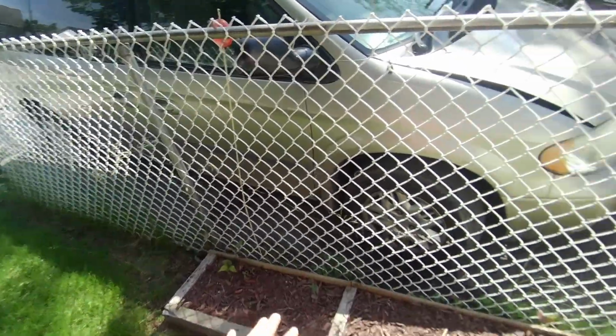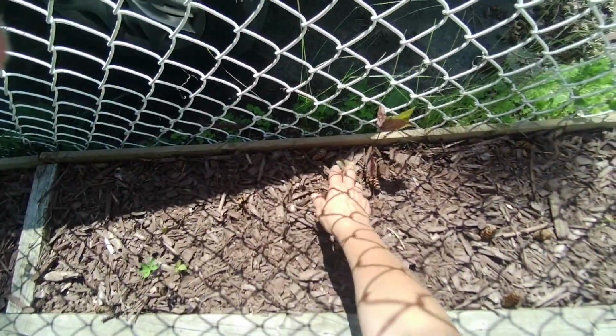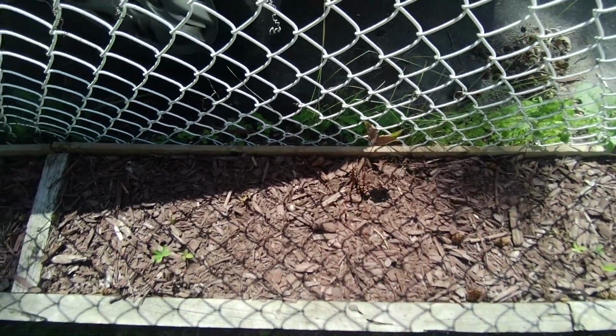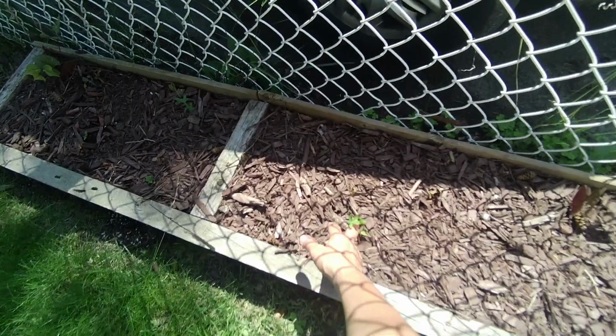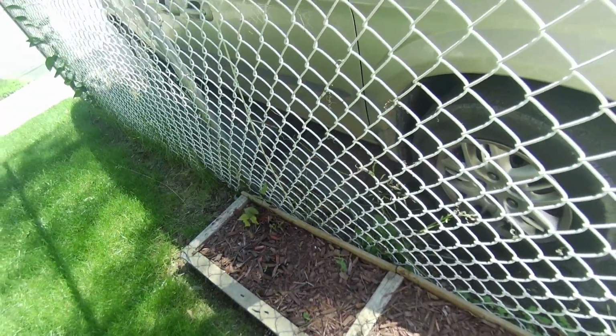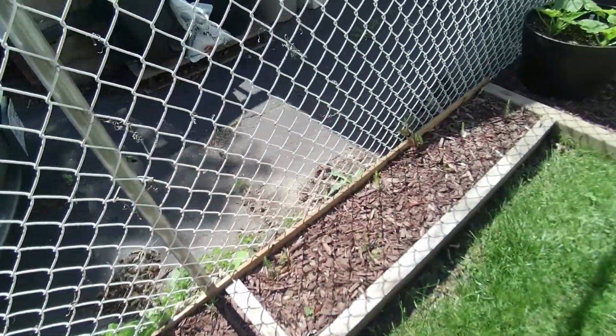There are perennials with some annuals. This is a hyacinth bean. It's a vine that grows pods that look like beans on them, and things like this. These are perennials. I just planted them this year, so they're all just young. They'll look better in a few years.